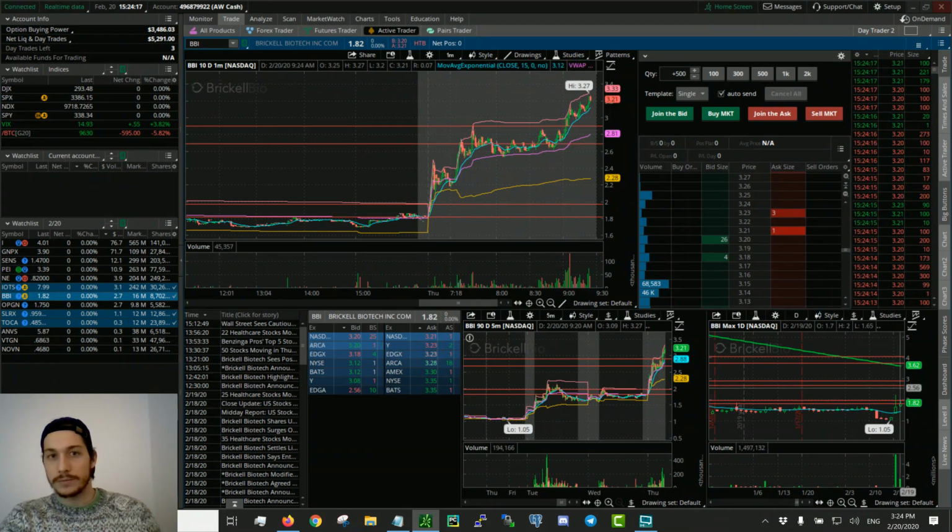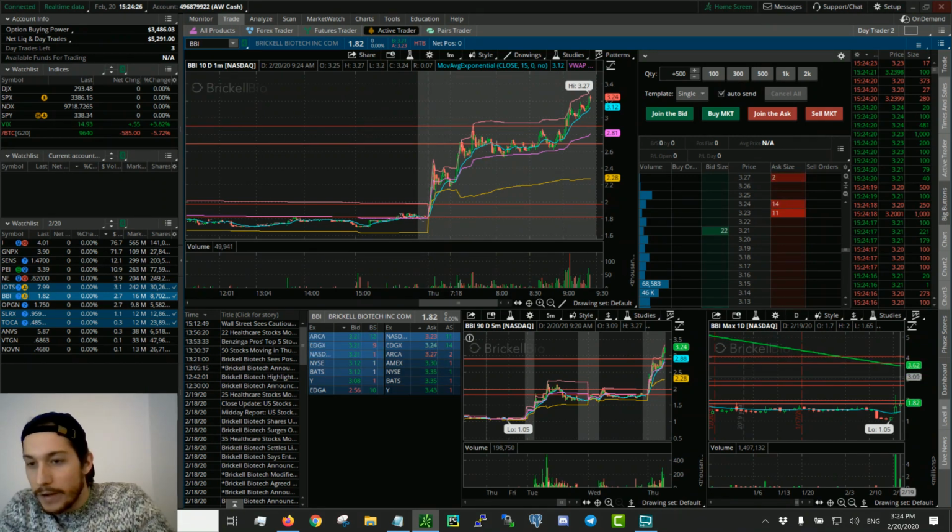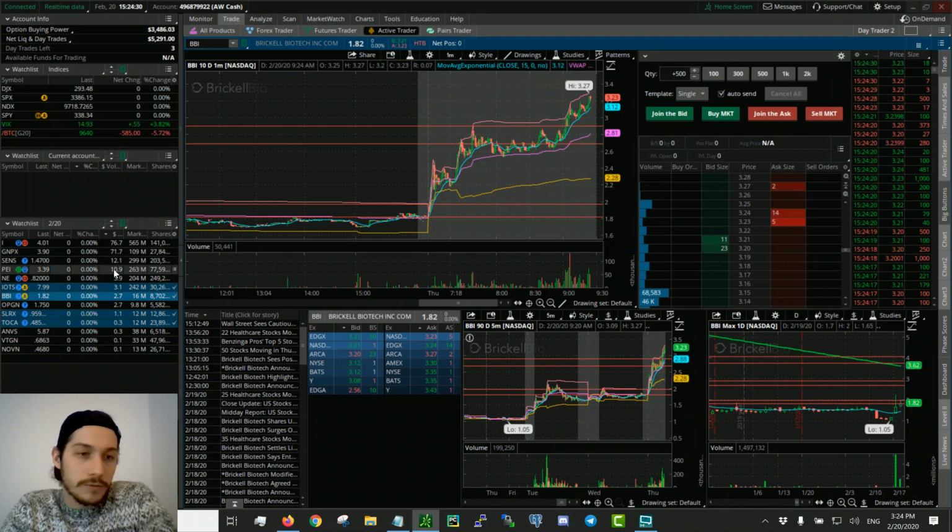Here you can see the long-term chart, 3.27. It's all the way up here. We got definitely some resistance right about 3.6, 3.5. So I'd probably wait for a bigger pullback, maybe back to 3 or something like that before we jump on this one.